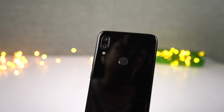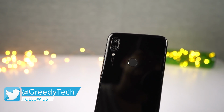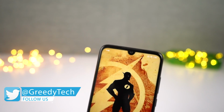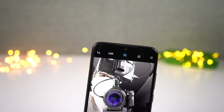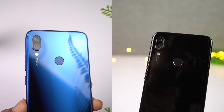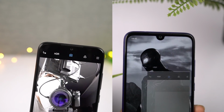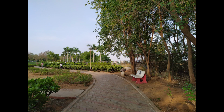Now the next best thing about this phone would definitely be the cameras. On the rear, this phone sports a 48MP camera with f1.8 aperture and a 5MP secondary camera with f2.2 aperture. On the front, you get a 13MP camera with f2.0 aperture. When compared to the Redmi Note 7, there's a huge improvement in the rear camera performance, and even the front camera is slightly different from the Redmi Note 7. These are some sample pictures.